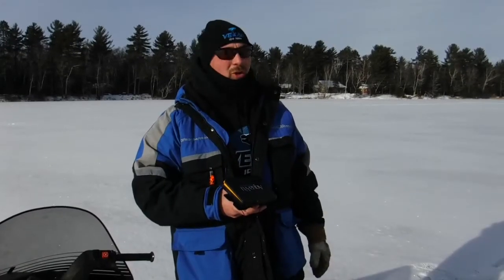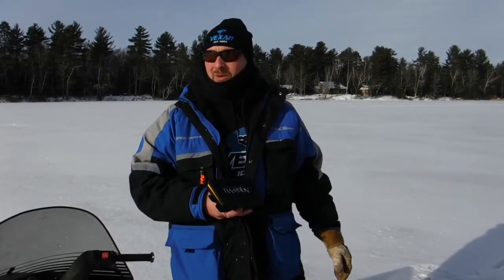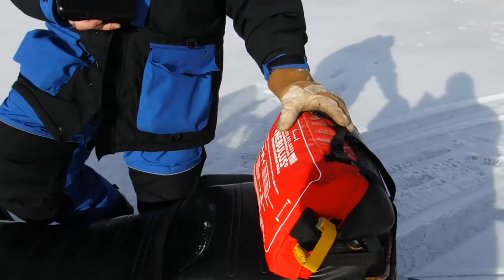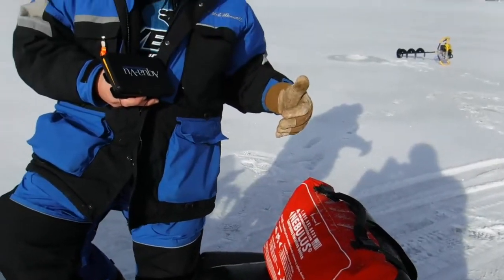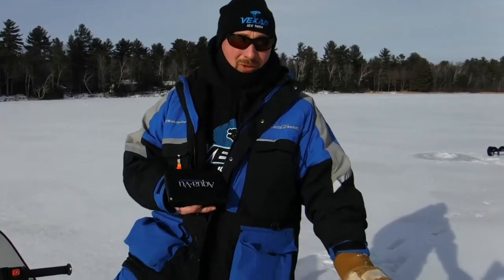We're on a small lake that does have a river coming into one end and has an access of a dam, so there's really no extremely safe ice. But I tell you what, having the Nebulous on the back end of the snowmobile gives me, more than anything, the peace of mind knowing that if I do go through, not saying that you should venture out on unsafe ice, but if I do go through with this, I'm going to survive.